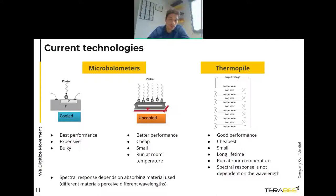They are by far the cheapest. In terms of form factor, they are just as small as uncooled microbolometers, but with a longer lifespan. As well, they can run at room temperature, and most importantly, their spectral response is not dependent on the wavelength. So these metals are reacting and generating this voltage regardless of the wavelength being in long wave or in medium wave. And what does this mean?